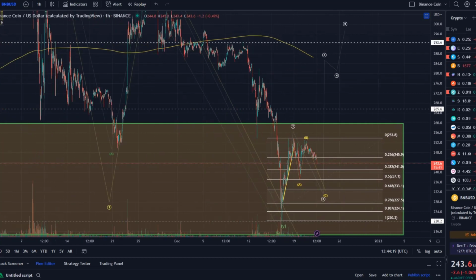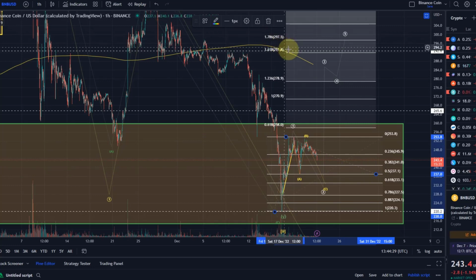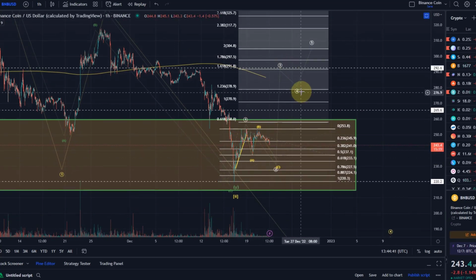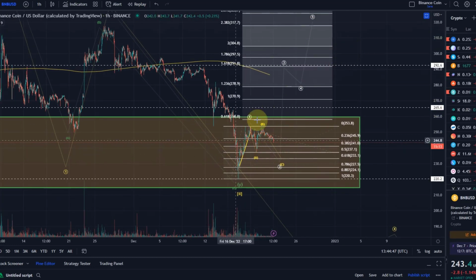What would be the target for the wave 3? And to be honest, I will only believe this if we rally impulsively to $291, the 1.618 extension. Then we have a really good case to make here that this could be a wave 3 and we're moving up here in a 5-wave structure. 1, 2, 3, 4, 5. So the wave 5 could then reach $325, for example. Then we've got 5 waves up.